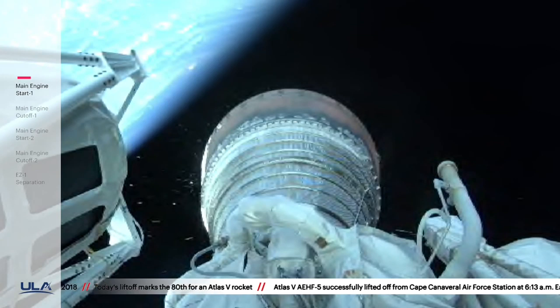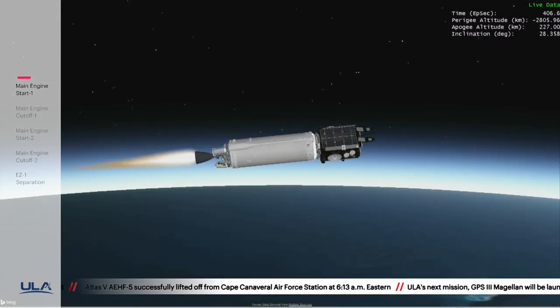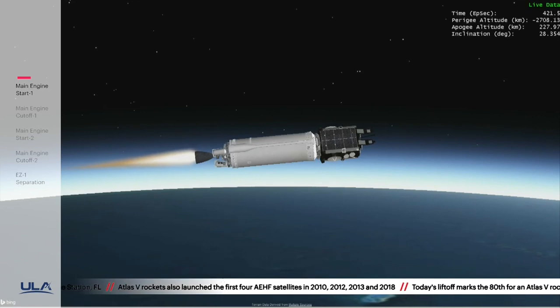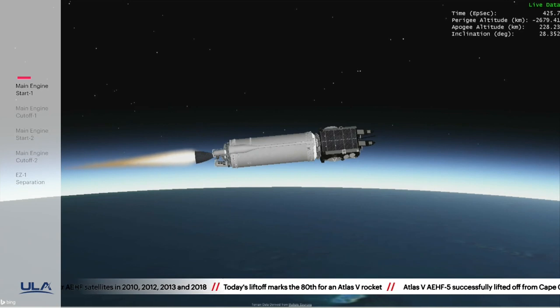Sounds like you guys have a lot of great plans for the future. So before liftoff, I touched a little bit on the capabilities of today's satellite. What is AEHF's mission? So once integrated, the satellite will join the AEHF constellation with the primary mission to provide survivable, global, secure, protected, and anti-jam communications for high-priority military ground, sea, and air assets.